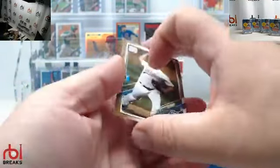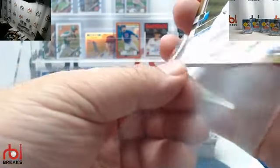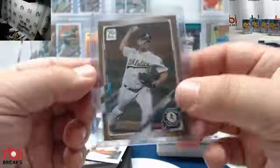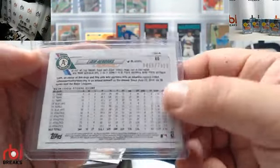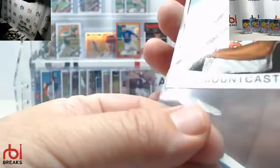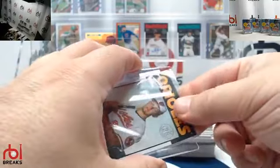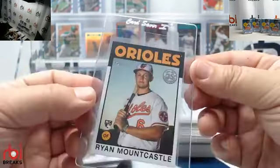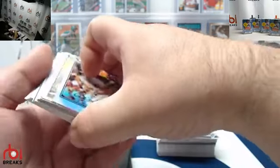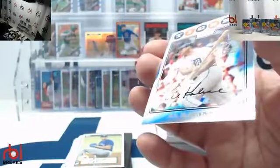Got a gold, Liam Hendriks for the Athletics, numbered to 2021. That is number 469 out of 2021 gold. And we got a nice '86 Ryan Mountcastle for Baltimore. Our 70 Years of Topps is Al Kaline for Detroit.